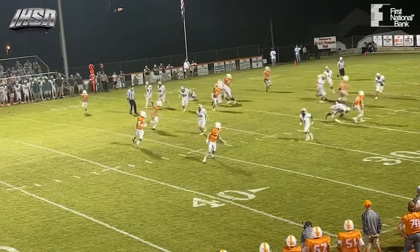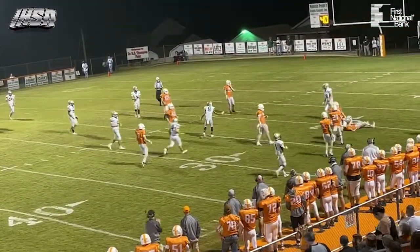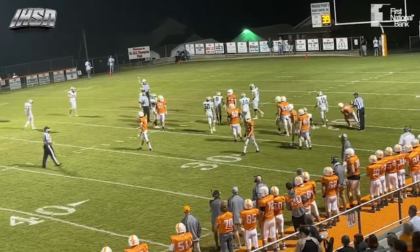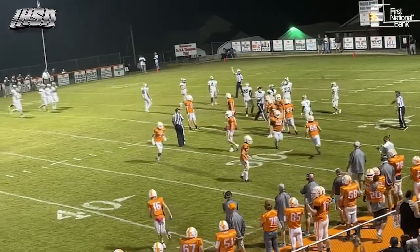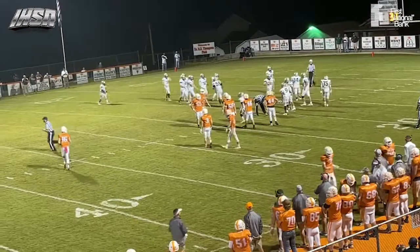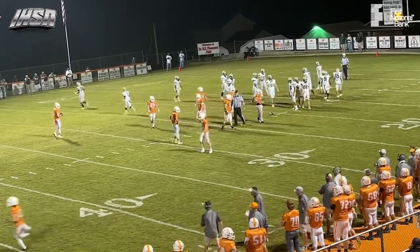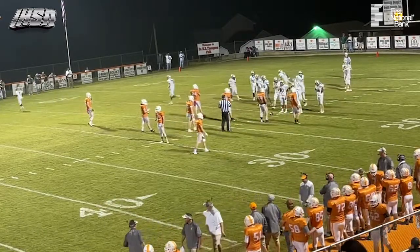Vicky takes the snap, pitches it out. Dakota Waldo trying to get to the corner, and the Indians won't allow it. They bring him down at the 21. And leading the charge to get out there, Lorenzo Garcia. Nice job. Garcia's had a good night tonight. Steady every single week. So that's going to be 4th down and 12.